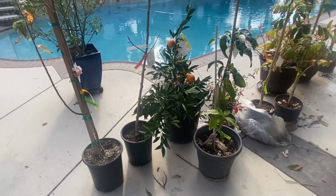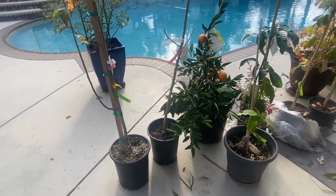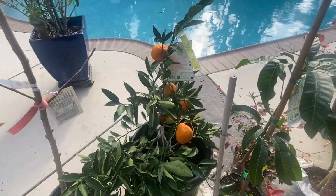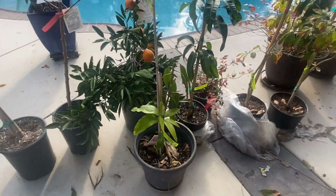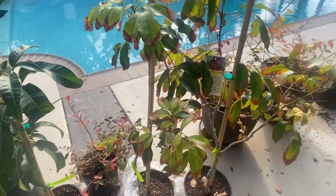And here's footage from a recent haul where I bought some moringa, some citrus, some mangoes, some tropicals. And I got these all set up. And most of these that you see here are now in the ground. But yes, step one is actually get out, buy trees, and get them onto your property.